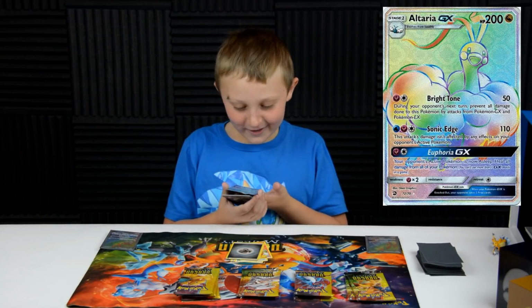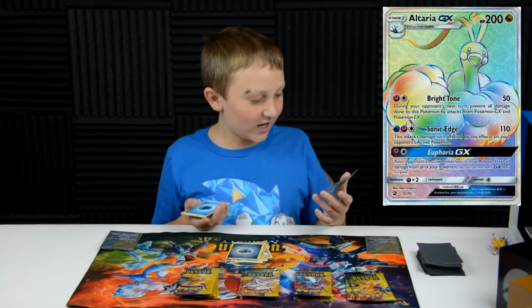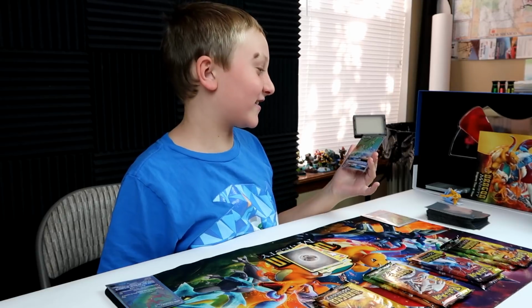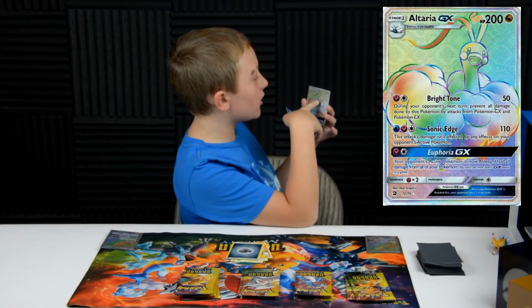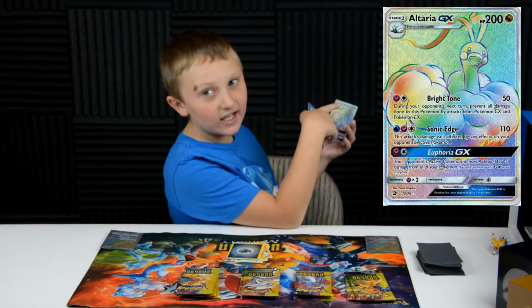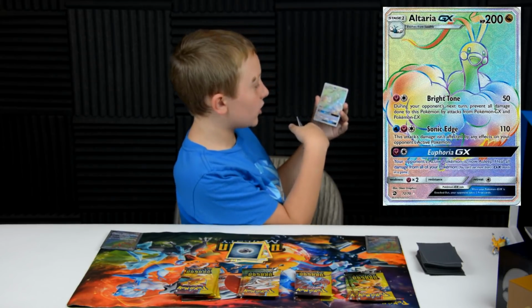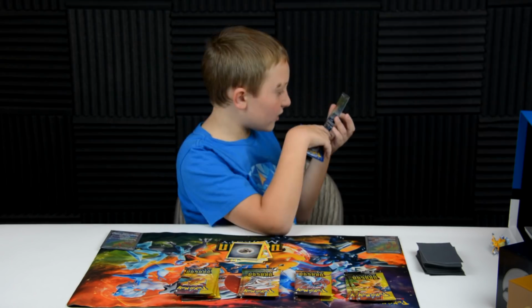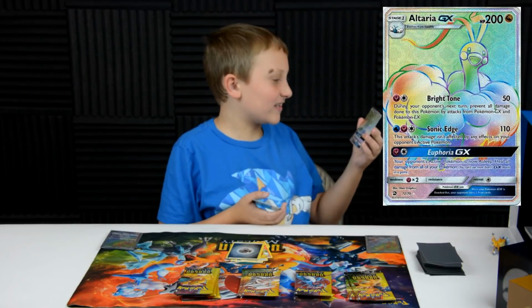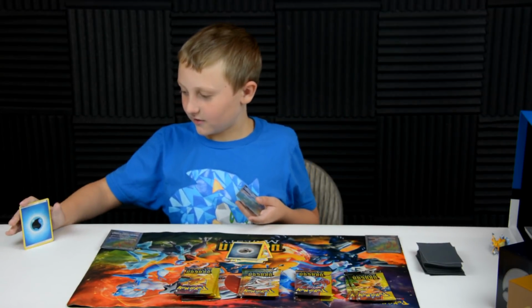Oh my gosh! Okay, I'm gonna describe them. Altaria. Can you believe it? I just got it. Altaria Secret Rare. Altaria GX has 200 HP. He is a dragon type. His attacks are Bright Tone, which does 50 damage, and Sonic Edge, which does 110. And his GX move, I don't know how to say that. And he is a 72 out of 70. So yeah, you're getting in a sleeve, Altaria.